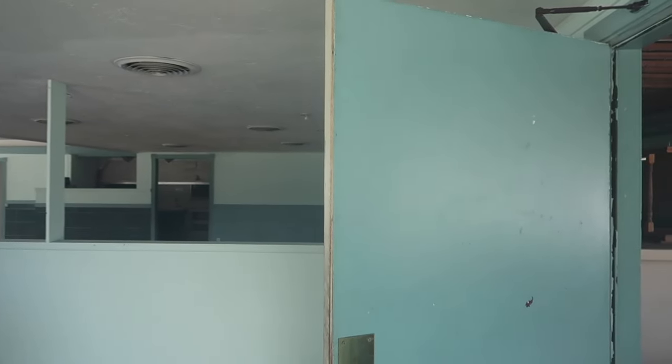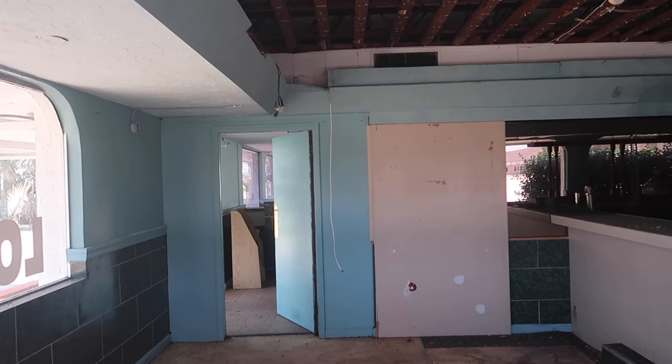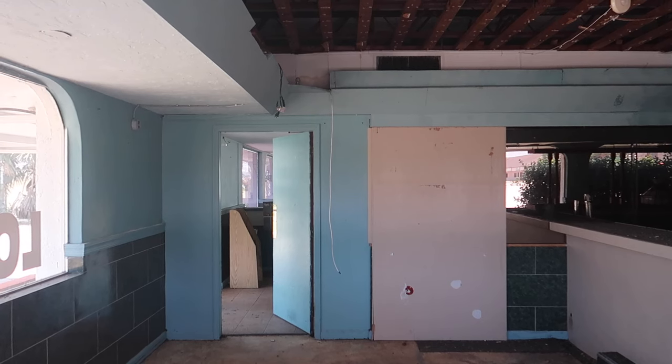Let's take a look inside here. Oh, wow. Not much going on in there. There's a wall right ahead there. Let me try another window. There you go. This looks like the lounge portion over here. I see a bar. But yeah, very cool. Here's the best view I can get of the place. This back door here, you can look out to the front window. And this, I believe, on the left here is the lounge.